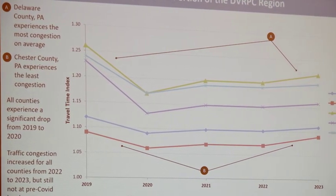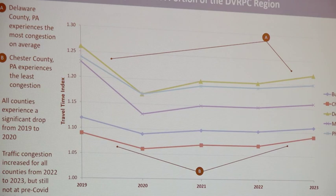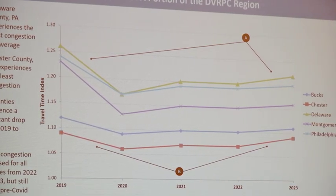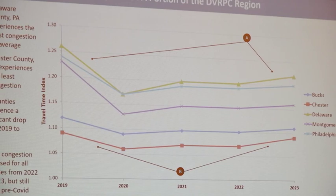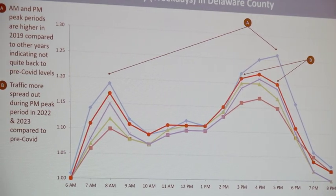If you look at Bucks and Chester, they're actually close to pre-COVID levels, but not yet. The other ones aren't as close. That's kind of a general trend there. That's looking at the highest peak hour between those 4 different peak hour time periods. We also wanted to break it out and look at just Delaware County and show by hour of the day, 6 a.m. here to 8 p.m., what is the travel time index and how is that changing?